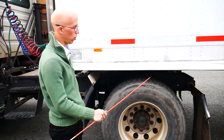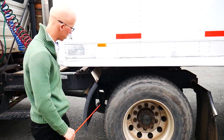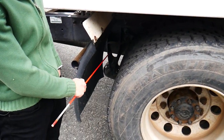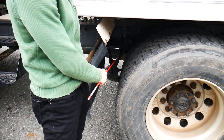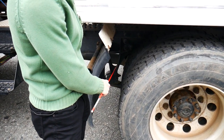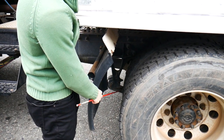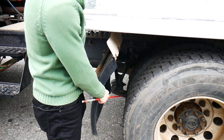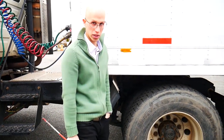All right, so now that we saw underneath there, let's talk about what we can see here and what we cannot see. So when it comes to the rest of your suspension, we're going to have our spring hangers, which is right here. Our spring hangers have to be mounted securely to the frame. They cannot be cracked or damaged or broken. Our leaf springs are going to be on the bottom here. Our leaf spring cannot be missing, shifted, cracked, or broken. We're also going to have a torque arm back here that we cannot see. Our torque arm cannot be missing or damaged.